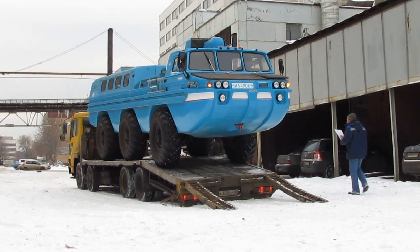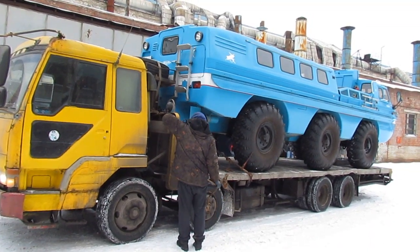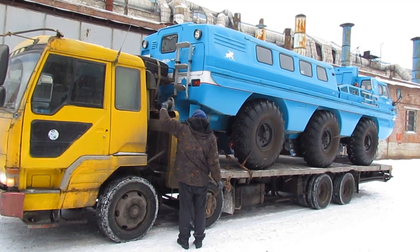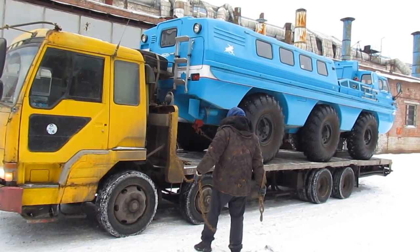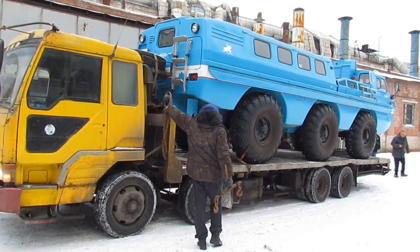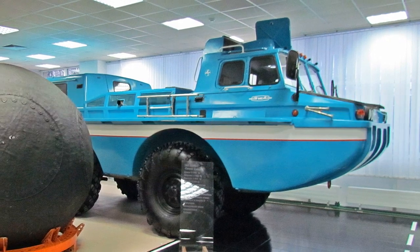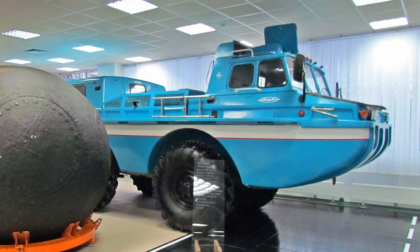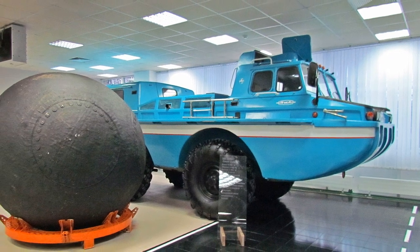The restored copy is doubly unique. It is a modernized version of the late 1980s, built in 1 or 2 copies, no one remembers exactly now. The main distinguishing feature of this Bluebird is a wider body. Today, the restored Bluebird is on display at the Likhachev Plant Museum, located in Moscow near Sokolniki Park.